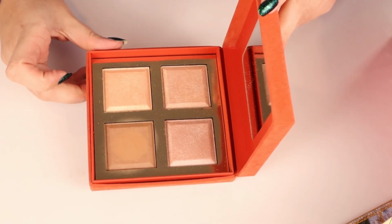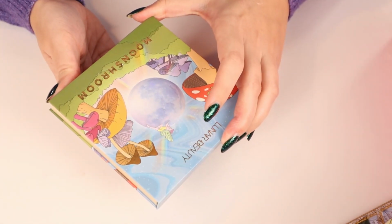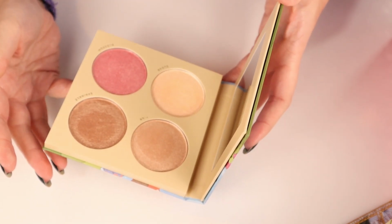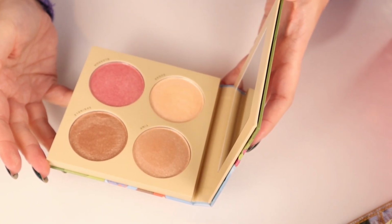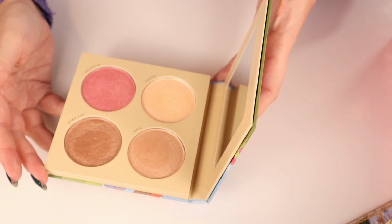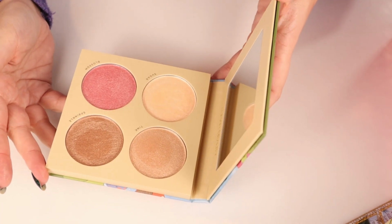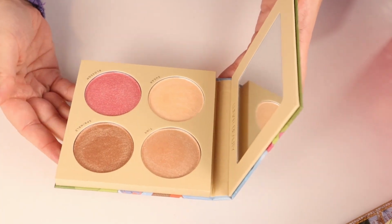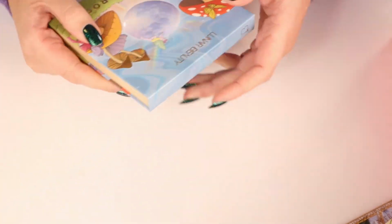Here I would reach for. This was amazing. It's amazing. The Mushroom Face Palette by Luna Beauty with 4 highlighters is really beautiful. This is absolutely stunning. And for some reason I reach more quickly for face palettes where it's all the same. Like it's just highlighters, it's just blushes, it's just bronzers. And this is one of my favorite products of the year. I haven't used it in a bit, but it's really nice.